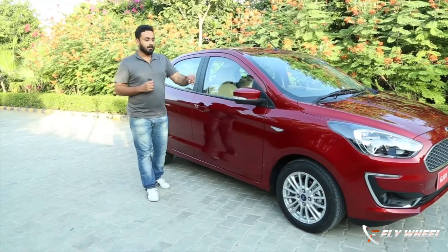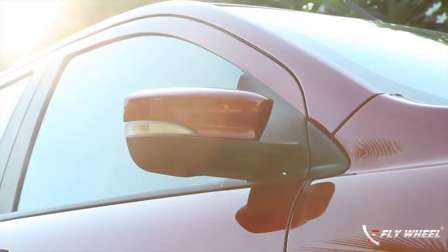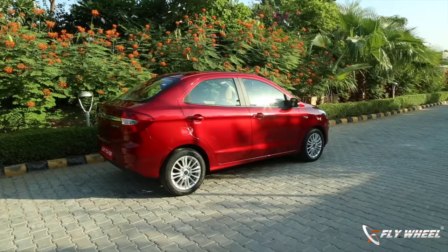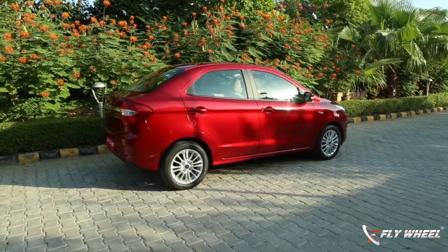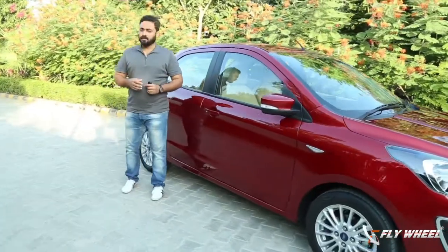There's a big side view mirror which has also been carried over from the pre-facelift model. There's a strong, powerful character line or shoulder line which dominates the side profile, and a mild dynamic line can be seen at the bottom.